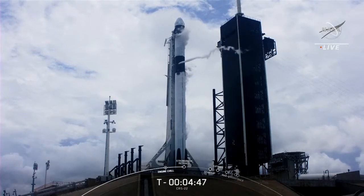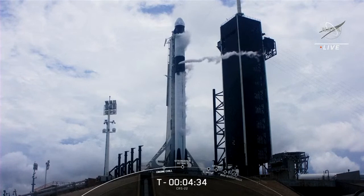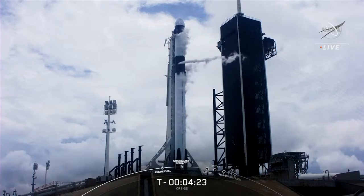A little bit more Dragon separation. Dragon has transitioned to terminal count and is on internal power. Okay, so we heard that call that Dragon is now on internal power. Again, as Shiva mentioned, the team has already conducted its pre-launch engine chill. Again, this is when SpaceX injects a small amount of super chilled liquid oxygen to prepare those Merlin engines inside the first stage to allow for full propellant flow during flight.